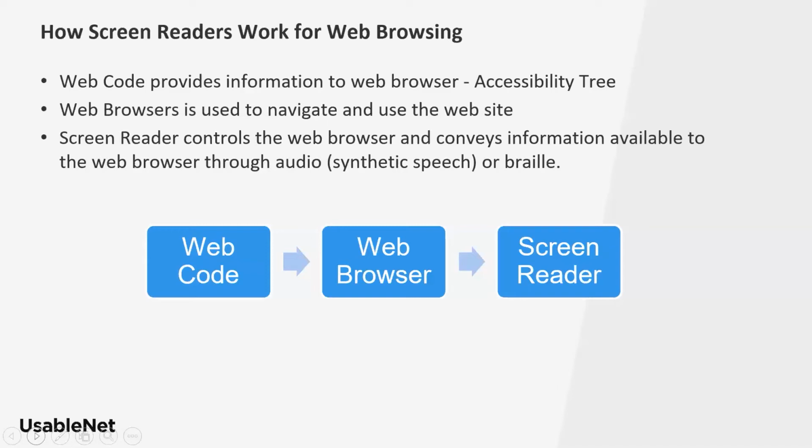So it's important to understand that when you develop web code to the WCAG standards, what that allows the website to do is expose itself, so expose its navigation, expose other elements, to an accessibility tree. Essentially, that means that the web browser can then provide the mechanism for you to navigate around that website. And then a screen reader allows Joe to control the web browser.